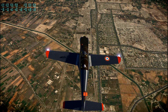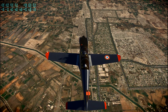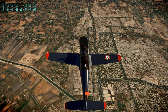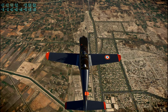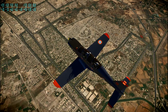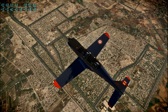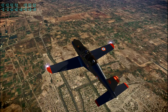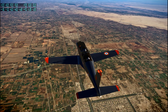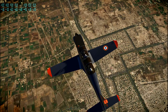Looks like this area here is called Mahmoudia. As with a lot of places, looking a bit dusty. Sandy, I guess.